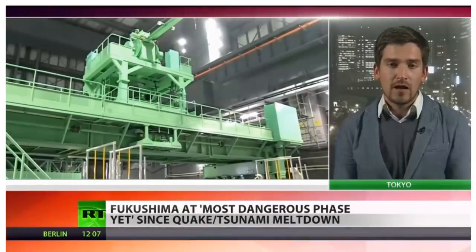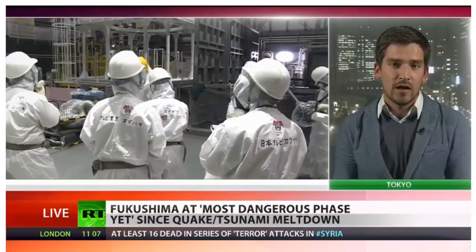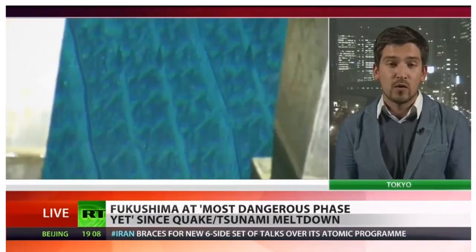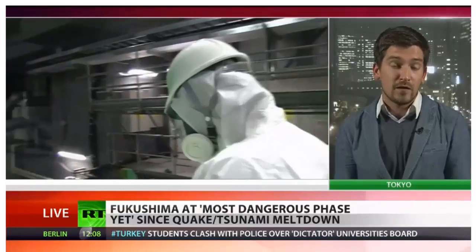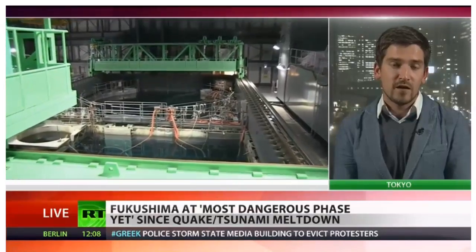Now imagine, provided that these rods cannot even hit each other, this may cause a nuclear chain reaction and grave consequences. Now imagine if a human error or, for instance, an earthquake, and this area is very seismically active. Just last week, 10 days ago, there was an earthquake in the area, a 7-point magnitude earthquake not far from the station. So if anything like this happens, God forbid, of course, the consequences could be even more severe than what it is now.